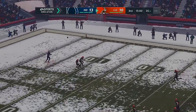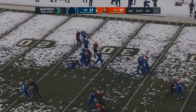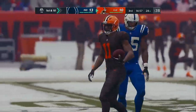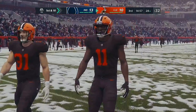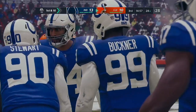The lake effect snow set to continue for the second half of action as we are back underway. And able to take it past the 25 and up to the 28-yard line. Here's the Browns offense now getting set to start off this third quarter. It's a close game, but they're going to need to do a little bit better probably here in the second half, no? I would agree with that totally.